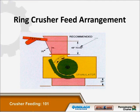Feeding the material down in front of the hammers along the breaker plate on the down running side reduces foul balling, since remember our hammers are kind of rounded, and can reduce the vibration rather than having the material fall directly onto the rotor.